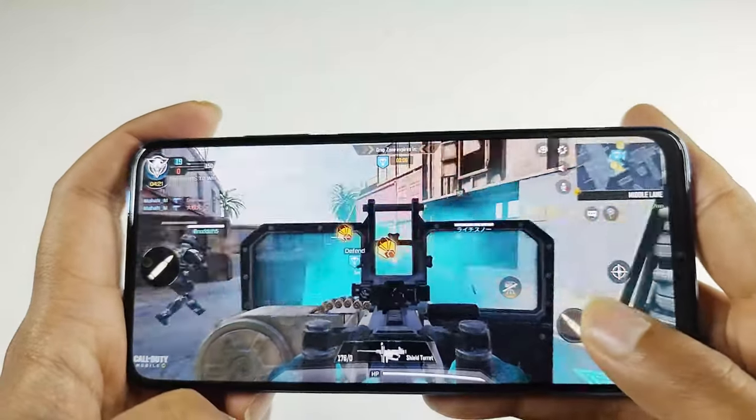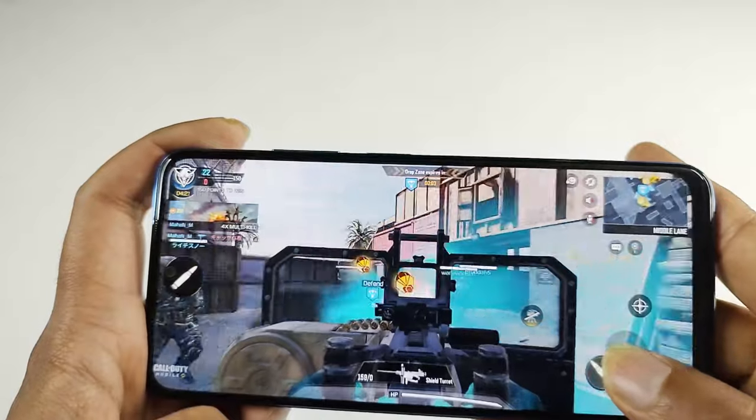So you can see that the graphics quality is really nice here for sure. Lots of detail in everything.